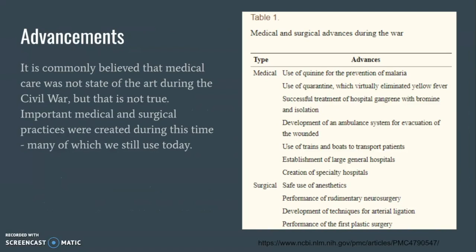Contrary to the popular belief that medicine during the Civil War was not state-of-the-art at the time, many advancements in both medical and surgical practices were made during the war. Some of the most notable advancements were the first plastic surgery, safe anesthesia usage, the development of an ambulance system, the establishment of large general hospitals, and the use of quarantine to isolate infected individuals. All of these practices, which have become so widely accepted to us today, were innovations during the Civil War.